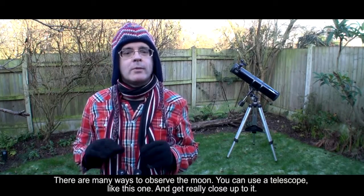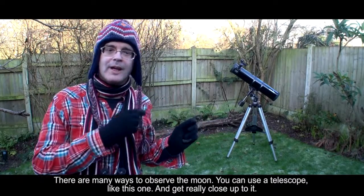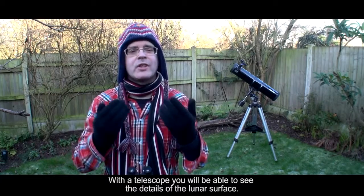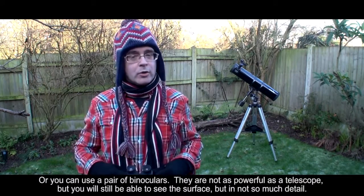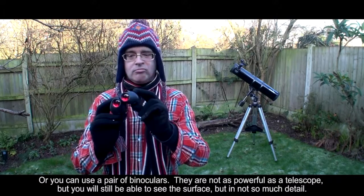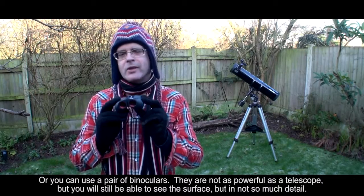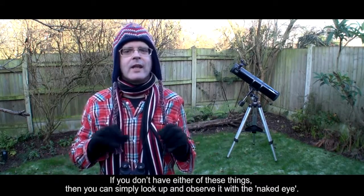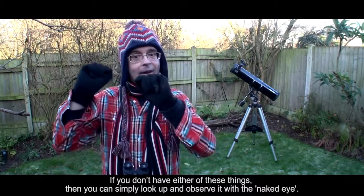There are many ways to observe the Moon. You can use a telescope, like this one, and get really close up to it. With a telescope, you'll be able to see the details of the lunar surface. Or you can use a pair of binoculars. They are not as powerful as a telescope, but you will still be able to see the surface, but not in so much detail. If you don't have either of these things, then you can simply look up and observe it with the naked eye.